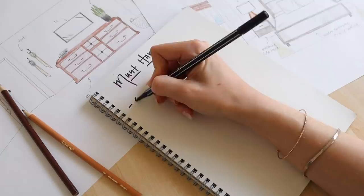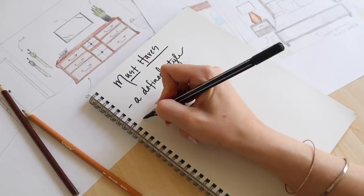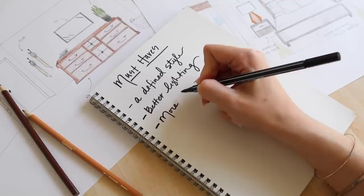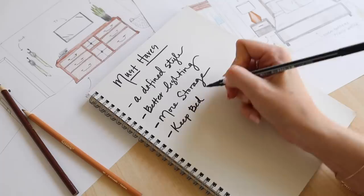I created a must-have list for us so that I can start designing the actual space. Her must-have for this room is really to define her style and something that really matches her personality. Another must-have is better lighting, so that includes new lamps in her room and lighter weight curtains to let in a lot more natural light. Also, more storage is a must for her. Another must-have is to keep her existing bed and her vintage dresser that's currently inside the closet. We're gonna build the design around those two pieces.